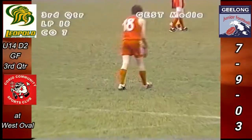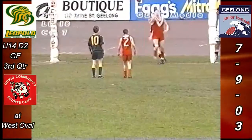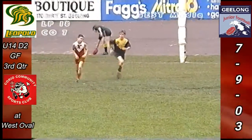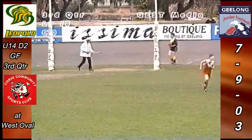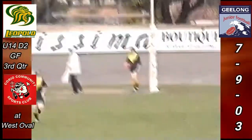Yeah. Nick Scott, Leopold's captain, not happy with that decision. But anyway, in he comes. Not a bad kick, but just across the face. A mark possibly? No, across the boundary line, and one behind registered to Corio. To Daniel Harrison, was it? Yep, he's getting his second behind now.